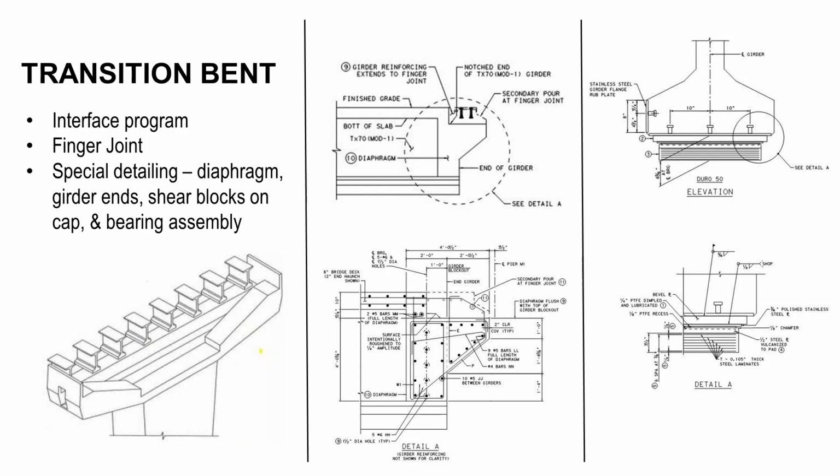So the finger joint took care of that. But what affected HDR's design on the approach side was operation of those pylons was creating some movement on the transition vents. And so we had to make sure that when that transition vent moved, that our superstructure was going to be okay. So we had to do special bearing details.